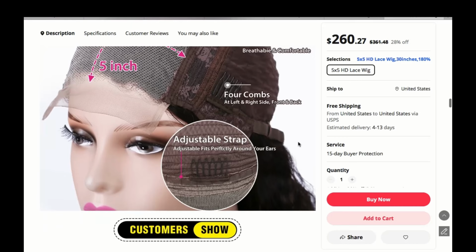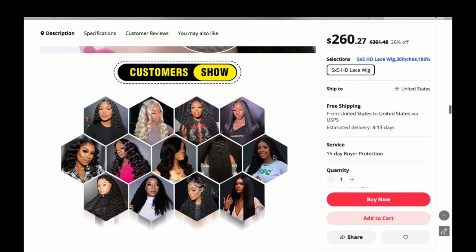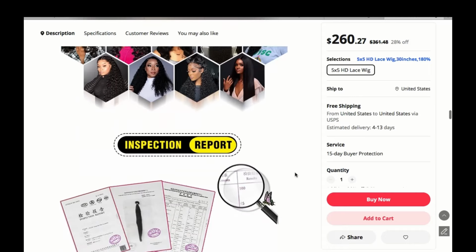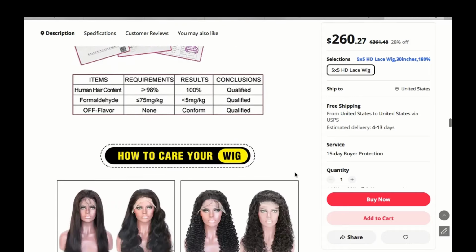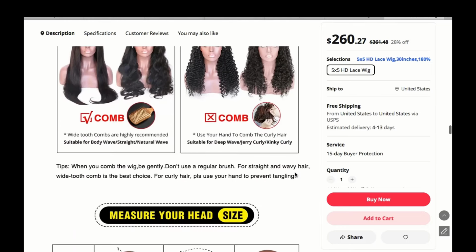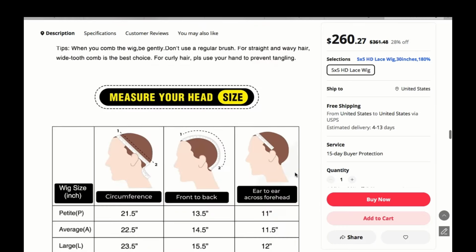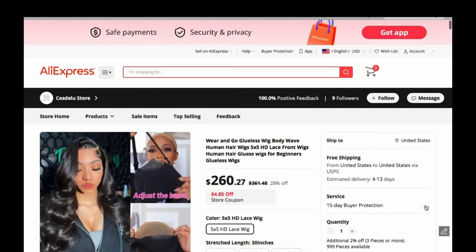Styling these wigs is a breeze. You can straighten them, curl them, or even dye them to match your desired look. The versatility is fantastic. I've personally tried a few different hairstyles with these wigs, and they held up beautifully. It's like having a hair salon at your fingertips.